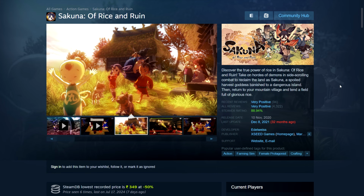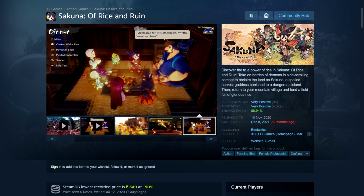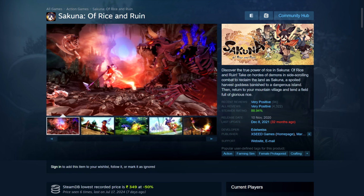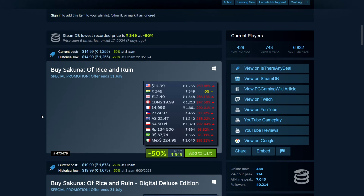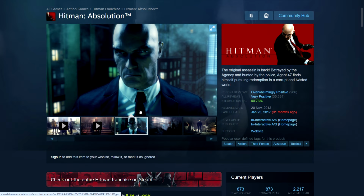Another interesting game is a farming sim mixed with some 2D style fighting action game. This is Sakuna of Rice and Ruin. So you are fighting demons on the one side in like 2D style combat, and also harvesting rice. So two aspects to this. Nice looking game, and also again very well priced. 50% off, $15, $3.50 in India, $12.49 in the UK, 20 in Canada, 15 in the Eurozone.